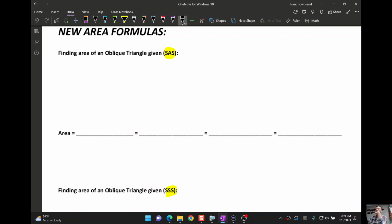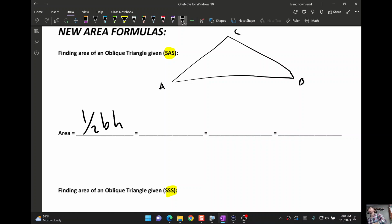I'm not going to go through the proof of this too much, but I'll do it just enough for you to see it. Let's call this triangle ABC. If you want the area of a triangle, probably the only formula you've ever heard is 1/2 base times height, and that's still true. But now that you have a little trig under your belt, we have a way to figure out what this height would be. Normally you don't have to go through all this, but I want you to see where it comes from.